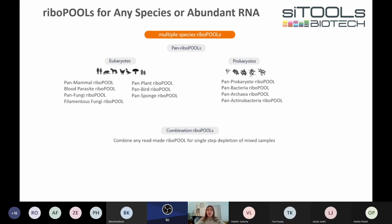And we differentiate between multiple species RiboPools and single species RiboPools. On this slide, I first wanted to show you the multiple species RiboPools that we have, which are, for one, the pan RiboPools and also the combination RiboPools. The combination RiboPools are just RiboPools that you can combine if you, for example, have human tissue that is infected with bacteria. You can co-deplete the human ribosomal RNAs and the prokaryotic, like the bacterial, ribosomal RNAs in just one step without doing anything else. So that's really great news.